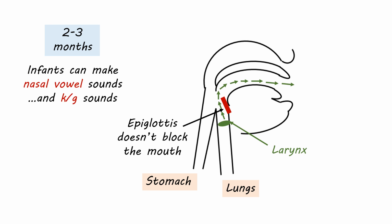So you can make sounds that aren't nasal vowel sounds. The only sound that's going to be an oral sound at this point is K and G sounds. So you can go ga, ga, ga, ga, ga, right? Most of them are going to be pretty nasally. And they haven't yet realized how to close off the nasal passage to make sounds that don't involve the nose at all, right?